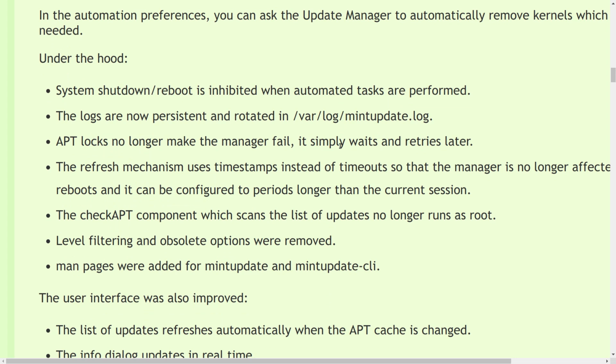That seems to be a thing that Ubuntu's into right now, and they're talking in Linux Mint's moving this direction as well. I don't think doing updates when I can't see them being installed and I don't know what's being installed is a good idea. But that's just me. I like to actually be aware of what's going on.